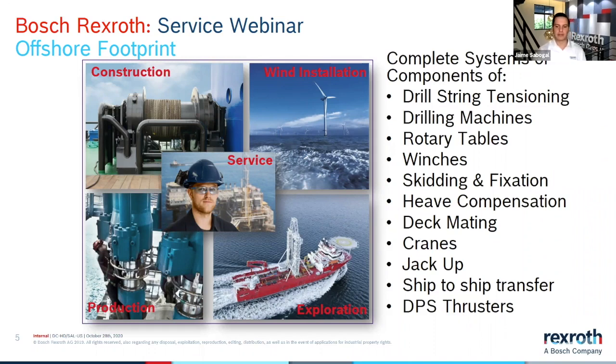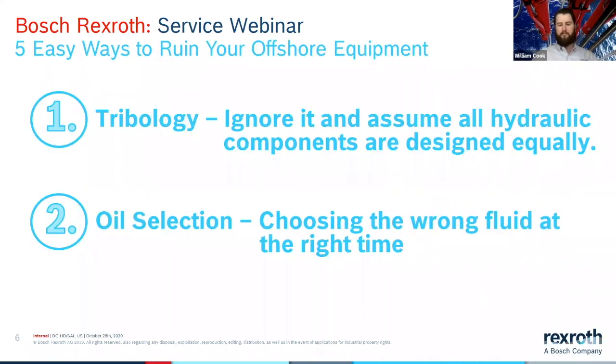My name is Will Cook. I'll be covering the first two easy ways to ruin your offshore equipment. Believe it or not, maintenance begins during the design phase. Moving parts create friction, and friction can lead to wear, ending in premature failure if you ignore the tribology of the system and the components. And then, of course, subsequently choose the wrong fluid.